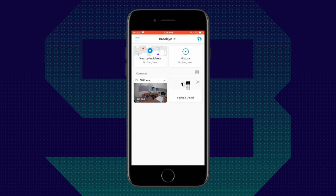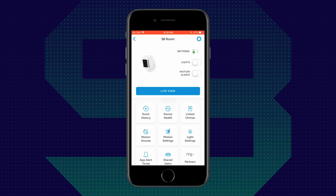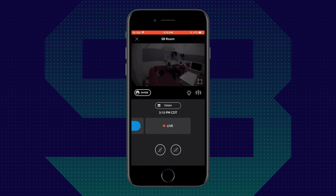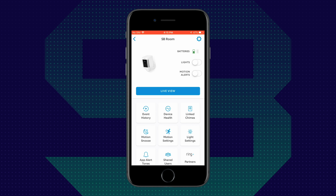So let's go ahead and look at the device itself. I'll call this one SB Room. If I wanted to just check out a live view of what's going on at this moment, I just tap on live view. It's pretty straightforward, pretty obvious. So here I am, see a live view, hola. And let's go ahead and get out of here. Now I'm out, and I can go ahead and look at some of the other icons right there.